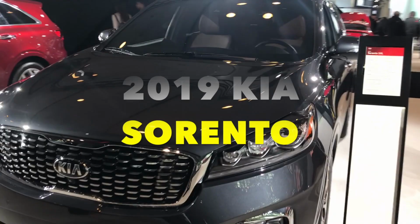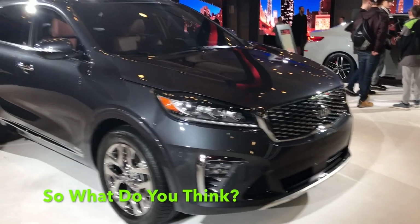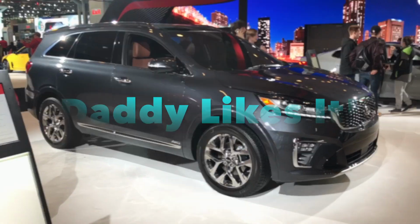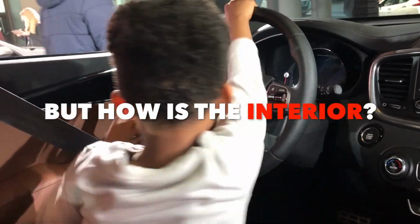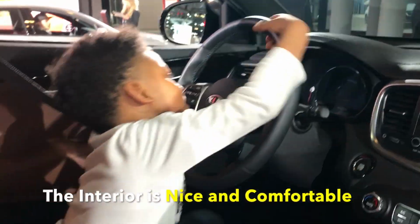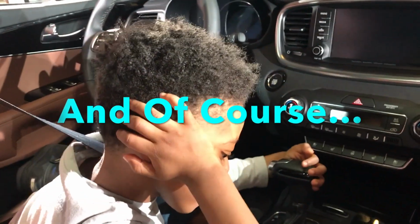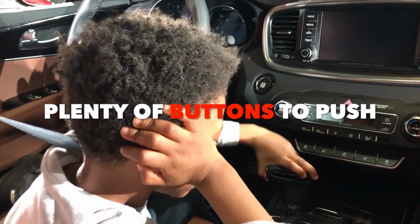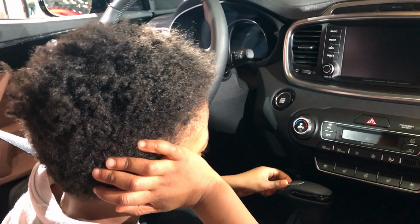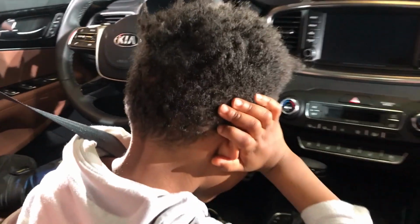This is the 2019 Kia Sorento. Something about this car, it just has a nice little look to it. So this is a sweet little SUV crossover. Now it's time to check out the interior. Let's see what it's all about in here. Seems nice and comfortable. And of course, there's plenty of buttons that we can push. Let's see what important business deals are being taken care of by Benjamin, the executive.